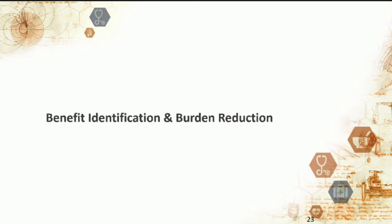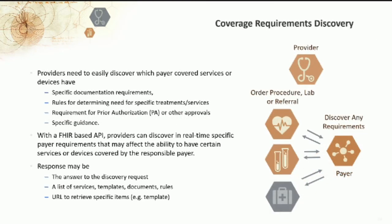So the second set is benefit identification and burden reduction. So I talked about this first one, this coverage requirements discovery. So what it does is it answers the question, do I need a prior authorization? If the answer is no, great. If the answer is yes, we at least send a simple CDS hooks card, that informational card, that tells you what information you need to collect, because often providers don't know that unless they go to a website. So this is trying to intervene within workflow in a helpful way.